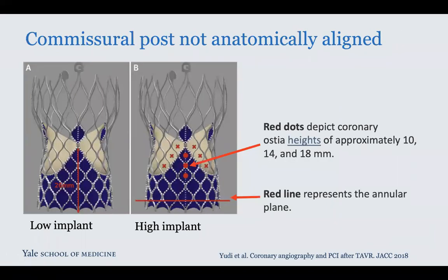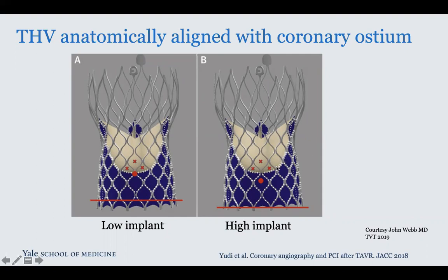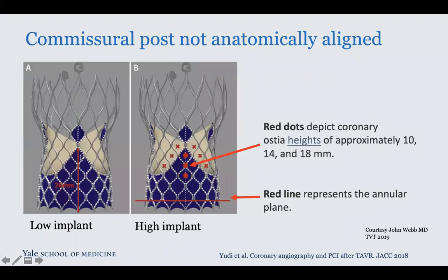The other thing is that if this valve that you've put in is not anatomically aligned correctly, this is actually how the valve looks at the commissure. So it has extraordinarily high commissures. This is part of its supraannular structure here. And so if the valve has not been aligned when it's been implanted, and now you're looking out from the coronary ostia, you are almost inevitably going to be looking out at frame with material behind it. And you're now going to have to come from up here somewhere else to try to engage this coronary artery that's down there.